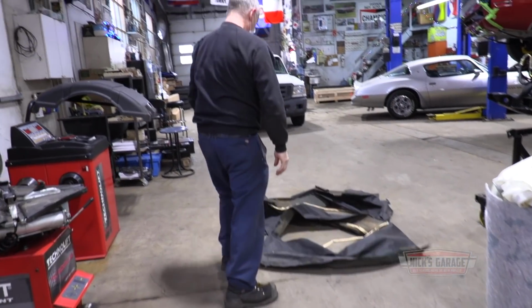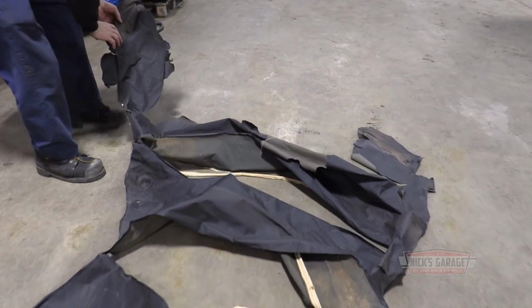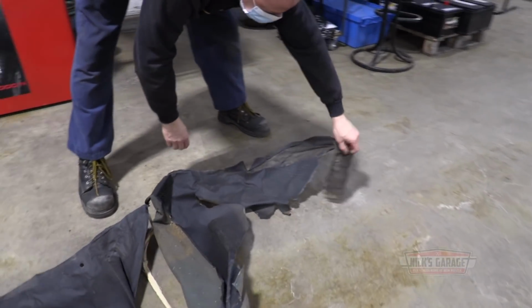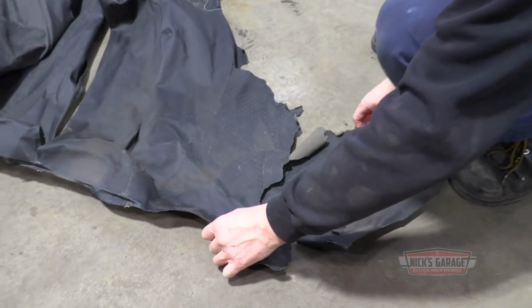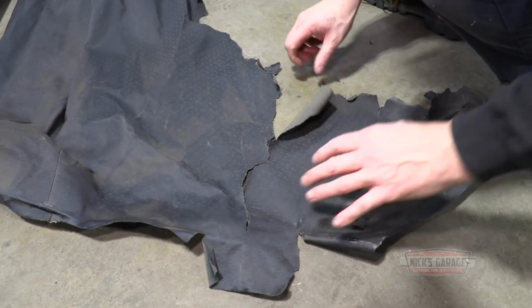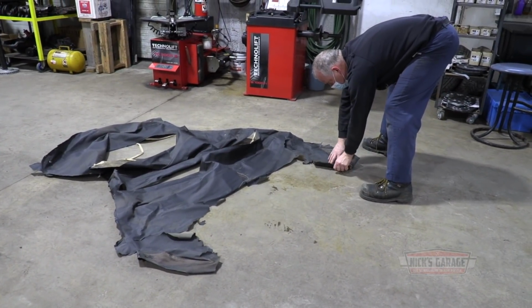As the guys carefully fit the new and reconditioned pieces to the car, they're also careful not to toss out the old parts too quickly. Even in this advanced state of deterioration, these original parts can tell a story about how they were fitted back in the day.